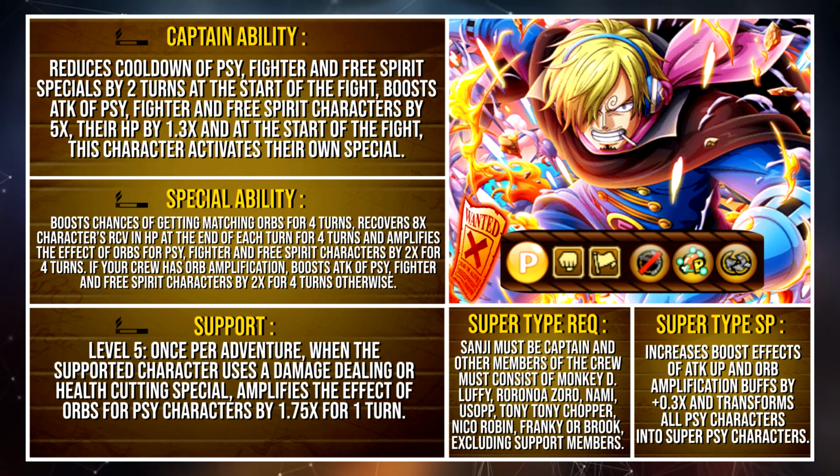Giving boosts for 4 turns is very good. Even for 3 turns it's actually very good if the boss or mini boss do not clear your buffs. The reason for that is of course you can use these buffs in 2 different stages or even 3 different stages if you have a unit that can extend an orb boost or an attack boost.